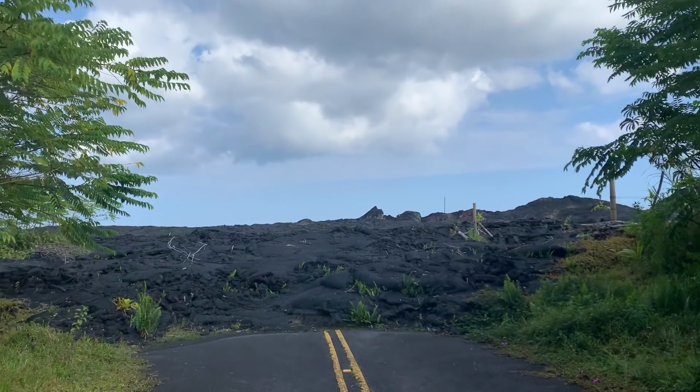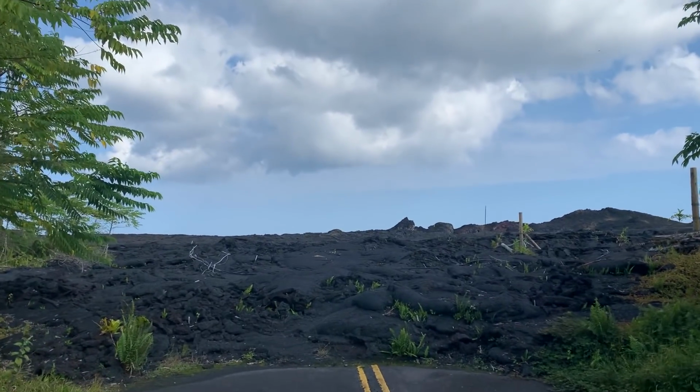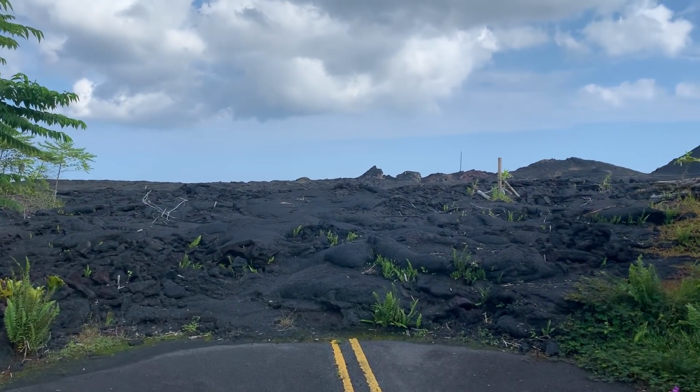The last eruption they had was in 2018. Kilauea is the most active volcano on the island. Basically, it created this whole lava flow that took out Lalani Estates and a big part of the island on the Kona side. I actually went there with Howard. He showed me the end of the road, where you can see where the lava came through and took out the road.